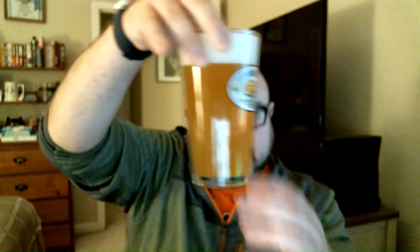You've got a nice two-finger, relatively creamy-looking white head. The appearance, it looks like a hazy IPA. It's not New England IPA-like in the sense that it's got the super orangey. It doesn't look like juice, I guess, is the best way to describe it. But it's definitely got that hazy IPA appearance.